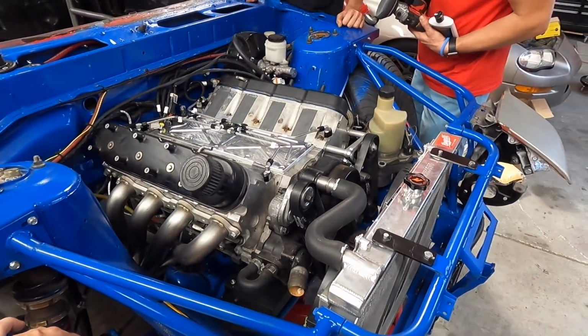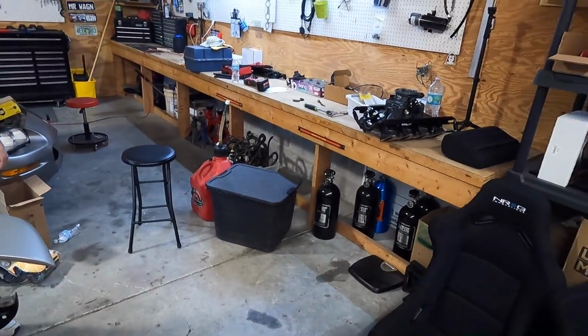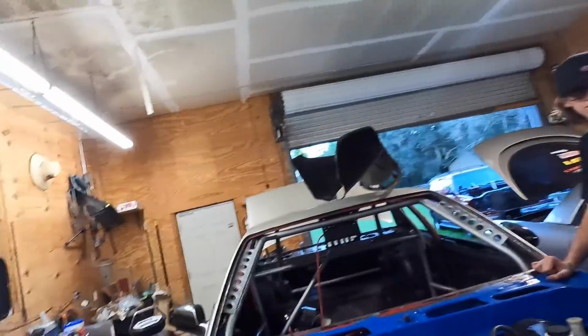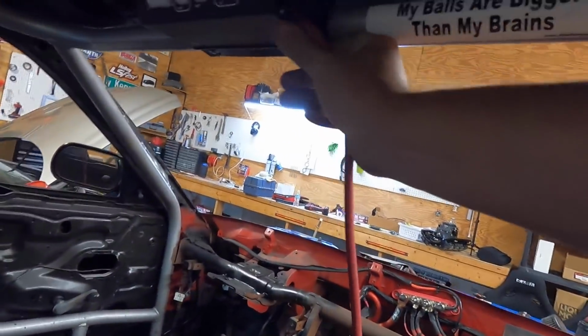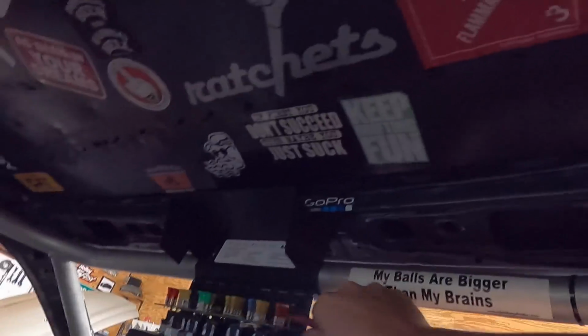Can't go wrong with Motion Raceworks parts. Starting to look good. And it fits with the intake, which is a big key. I mean, that would have been really unfortunate. So, oh yeah, I put the switch panel in too. This guy up here, I'll start wiring that and get the switches all wired up. Don't mind my stickers. That was the previous owner, who really liked stickers.